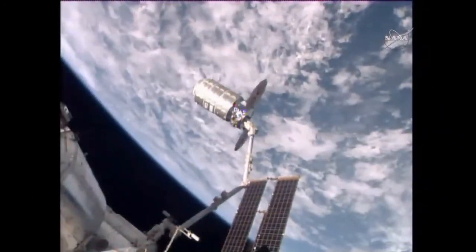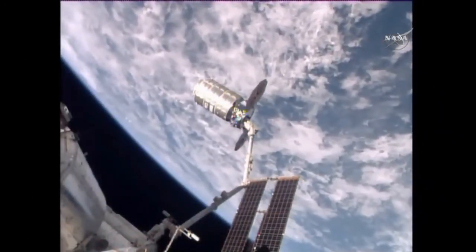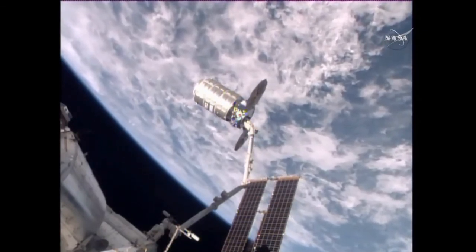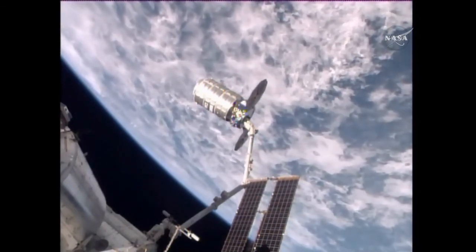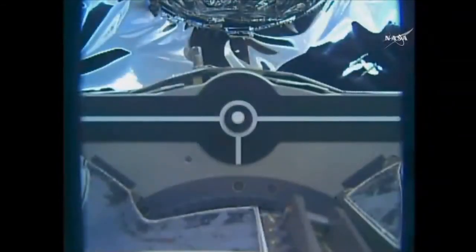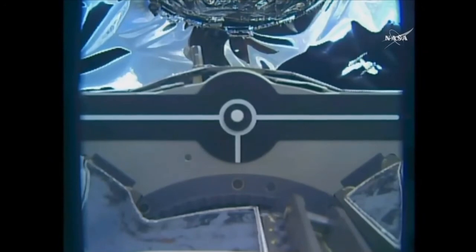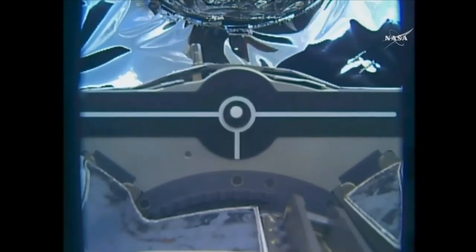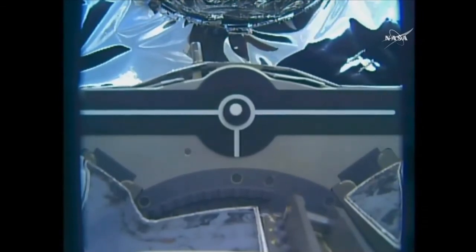And getting confirmation the snares are open, Cygnus now released. The release coming at 6:26 a.m. Central Time, while the station and Cygnus were flying just over the eastern part of Bolivia in South America. You can see the vehicle now slowly backing away from the station's robotic arm.